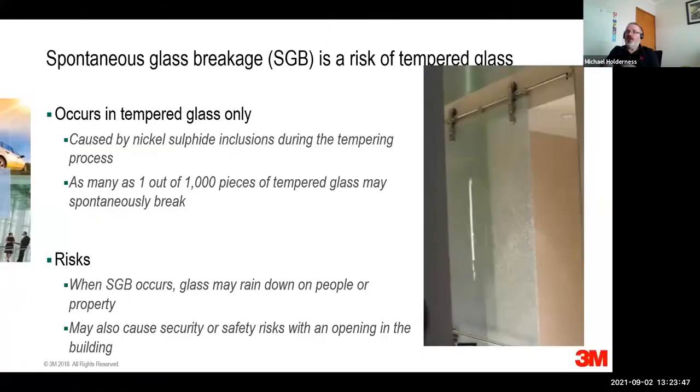Spontaneous glass breakage. Spontaneous glass breakage is a risk that you'll get with tempered glass. It only occurs in tempered glass, and it's caused by nickel sulfide inclusions during the tempering process. Nickel sulfide is a contaminant in the glass, and when they temper the glass, they heat it up to a certain temperature and hold it there for a period of time, and that process will harden the outside of the glass. But often when it does that, these tiny little bits of nickel sulfide will appear on the surface. If the nickel sulfide inclusions grow over time, which they can, sometimes the nickel sulfide can end up breaking the glass. So that's what causes spontaneous glass breakage. One in 1,000 pieces of tempered glass may spontaneously break.